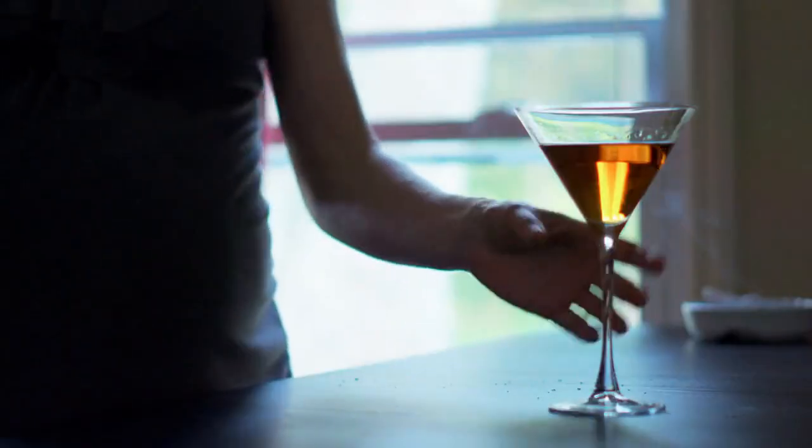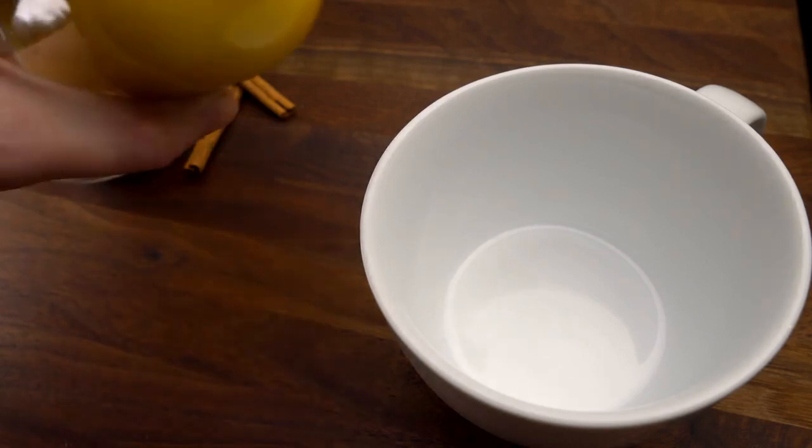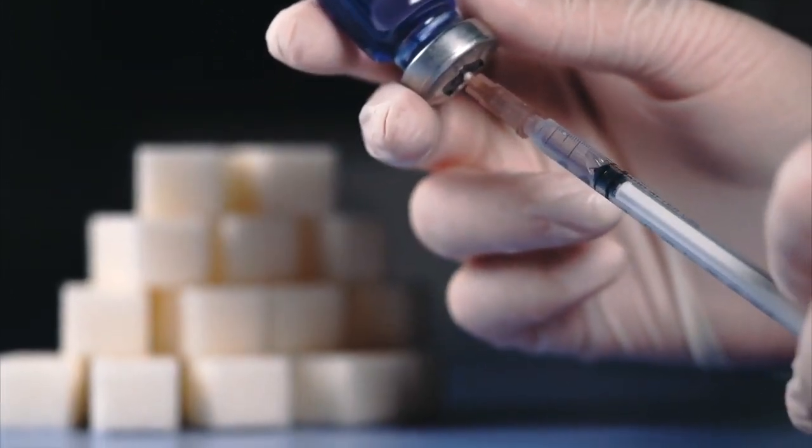4. Alcohol. Alcohol is another contributor to inflammation, especially when consumed regularly and excessively. Beer, liquor, and wine all contain sugars that may also spike blood glucose.